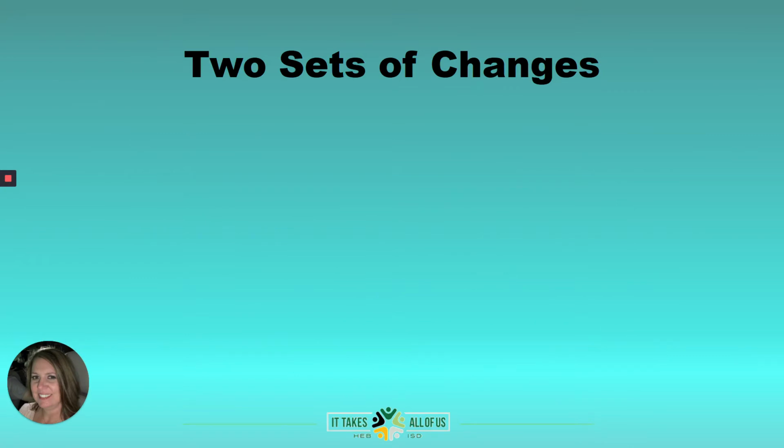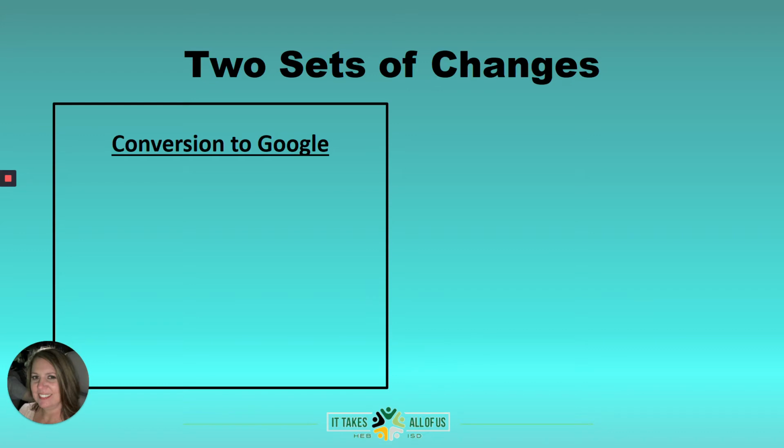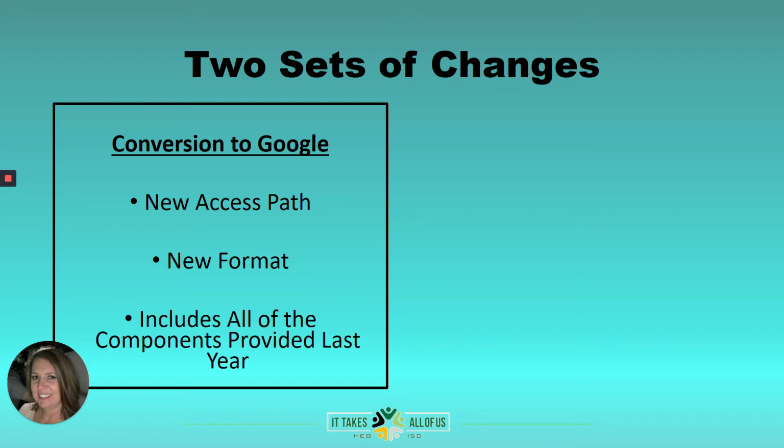Now, there are two sets of changes that we will be talking about today. The first one is the conversion to Google. You may have seen some of your colleagues in other content areas or in K-5 math who have been using Google already, but this is the first year that secondary math is in Google. And that means that you'll have a new path, a new way to get there. I'll show you that. It means that some things are in a new format. Now, you still have everything that you've always had, but it might be in a different place or it might be organized differently. So I'll show you how to find everything.